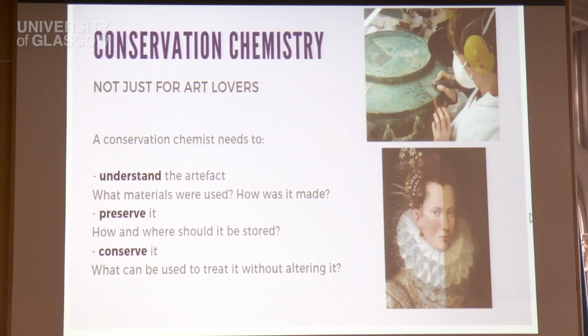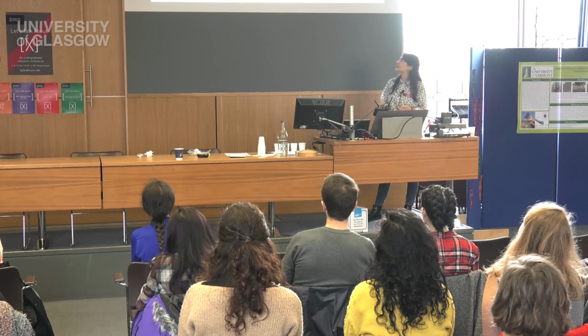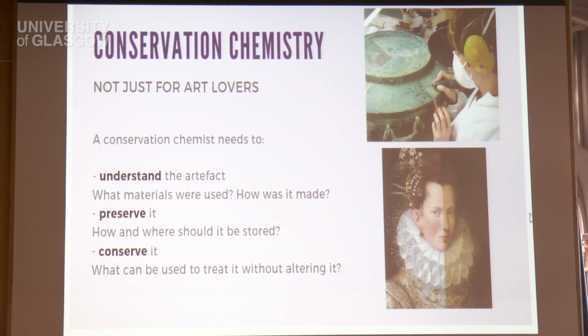Conservation chemistry is a relatively new research field. It only goes back to about 40 years, and at the beginning it was quite difficult to convince proper scientists that this is a branch of natural sciences. So it was difficult to get funding to do research. But the truth is that it's not just for art lovers, so it's not art history. In a way, it is like material science, because the number of objects and the number of artifacts that needs to be analyzed is really endless.